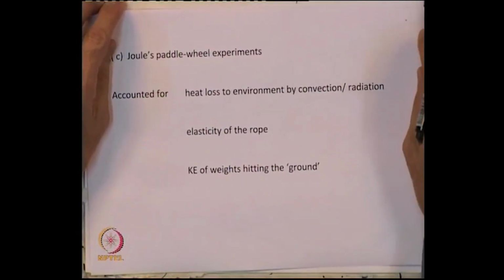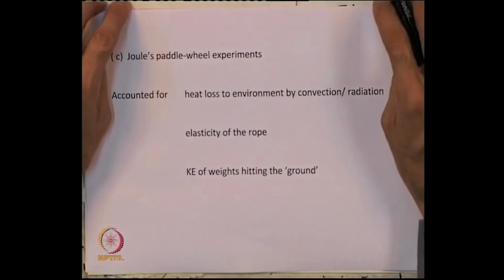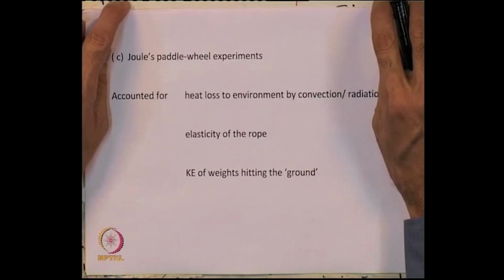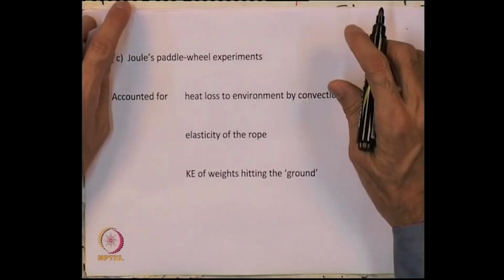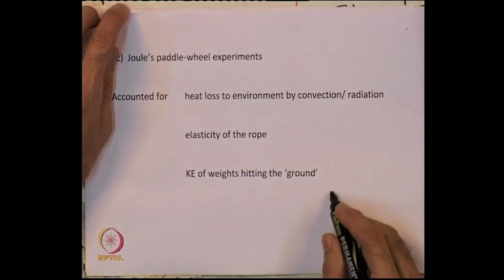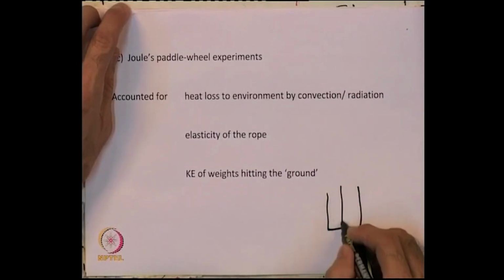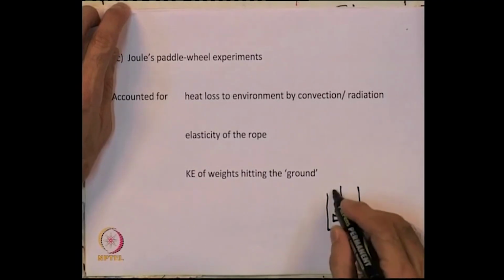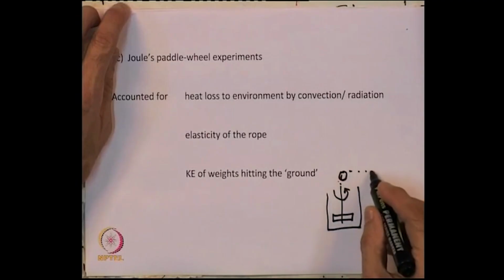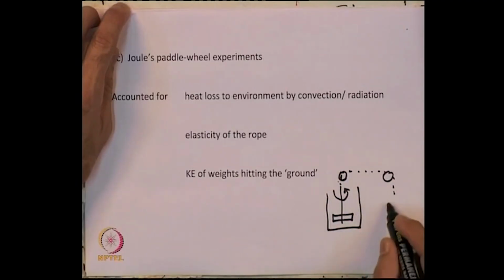Then there were the experiments by Joule. So, Joule's paddle wheel experiments are the most famous. You may recall that he actually did this experiment repeatedly in the Royal Society, till the members of the Royal Society actually protested and said, we are convinced, do not do any more experiments, but Joule insisted that he do experiments in various ways. The paddle wheel experiments essentially consisted of a container and a paddle wheel. This paddle wheel was rotated through a complicated system of pulleys and ropes, and a weight finally. This weight could move up and down.